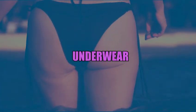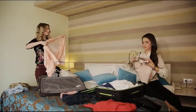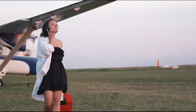7. A different pair of underwear. Keep a spare pair of underwear with you just in case your checked luggage goes missing or you decide you need a quick change after the flight.